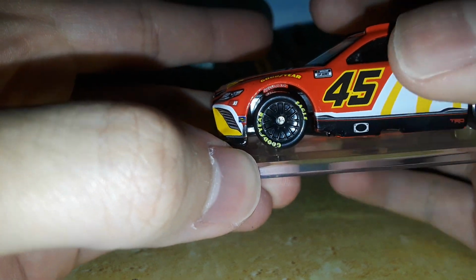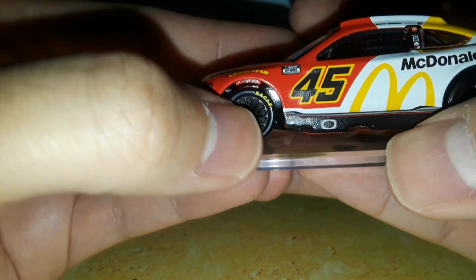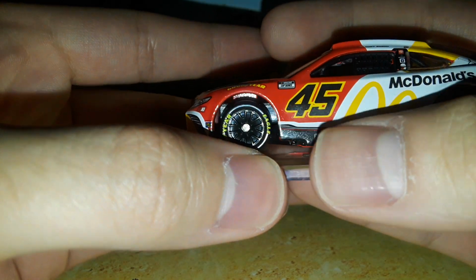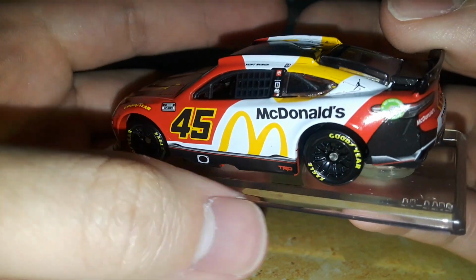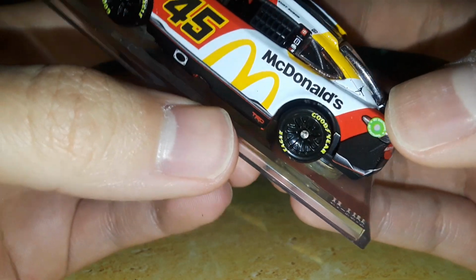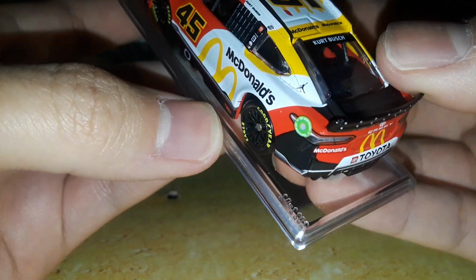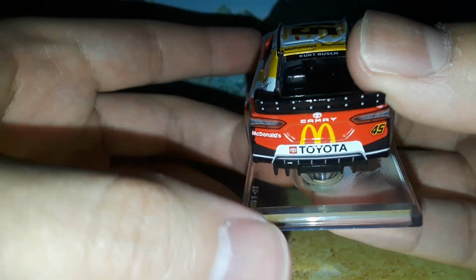And of course, the red is just going to go straight towards the front wheel right here. And of course, the white gap is just going to keep on spreading all the way around it. And of course, it's going to stop right at the biofuel logo and the taillight around the McDonald's. The white is going to become red once again. And the back is also all red.